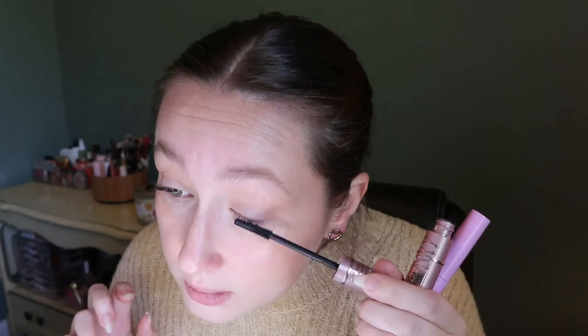This mascara I find is a good quick mascara too. I don't feel like I have to layer it 1,000 times for it to show up.